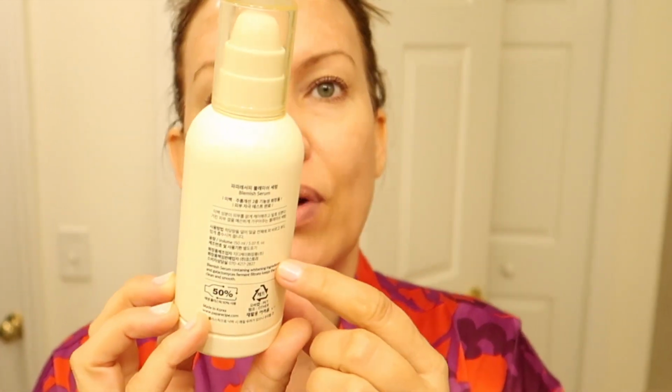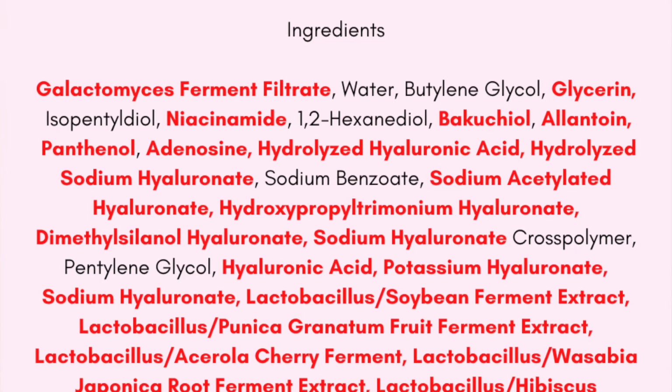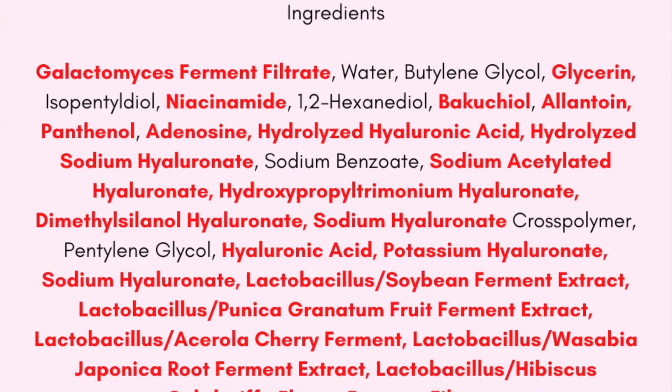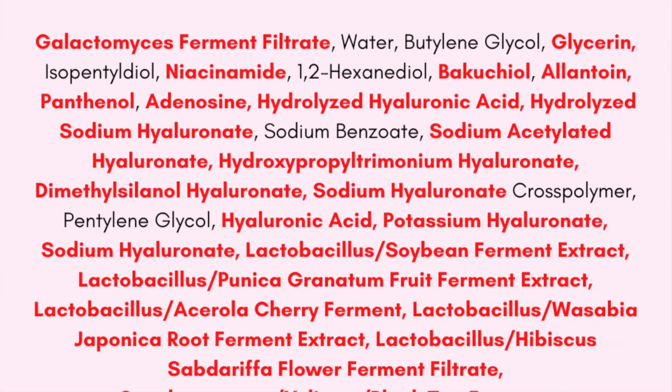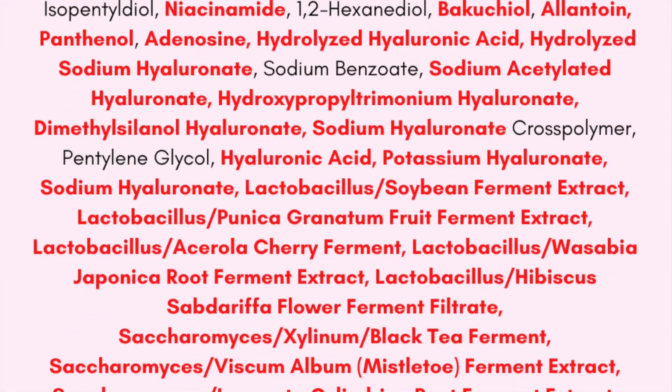But then a little while later, I started reading the ingredients. Remember how I said, don't get fooled or misled by what marketing says or what the name of a product is. You might be missing out on an amazing product because of what the brand is trying to market to. Of course, I can't read what's on the back of it because it's not written in English, but on their website, they have all the ingredients listed. You guys, there are some amazing ingredients in here. I'll just pop up a picture of the ingredients.